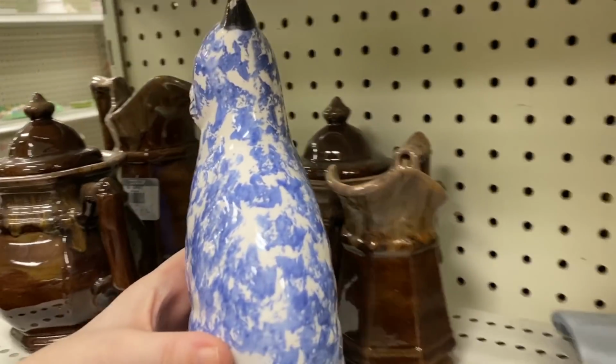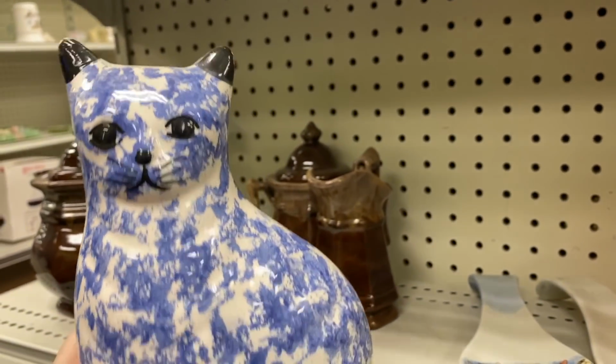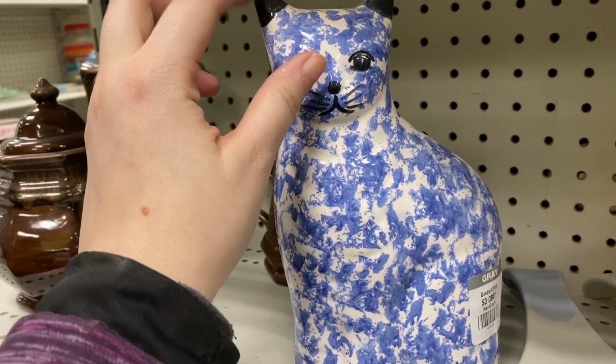This piece here was super cool. They only had $3 priced on it. I loved the looks to it. Unfortunately, it had a couple of chips on both of the ears, and it is a piggy bank, and the slot where you would put the money in had some chipping as well.